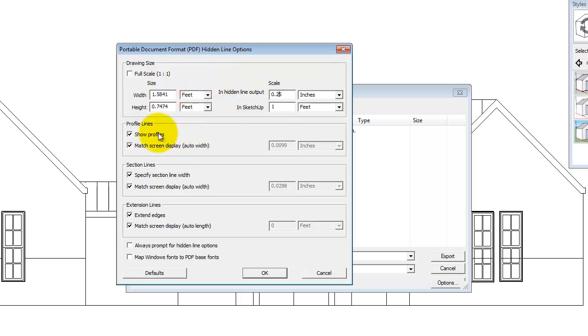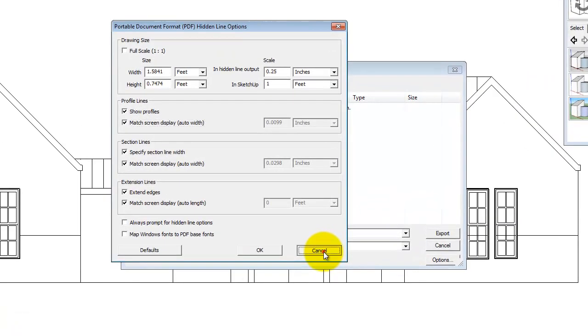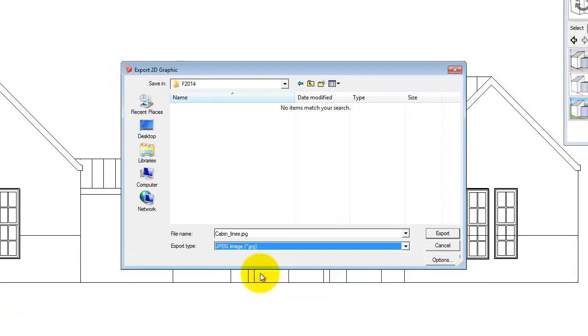A couple things that are important, though. We have the ability to adjust some of these. We're going to show profiles. We're going to auto width, or we could actually specify what the width of the lines would be, right? So we have a few more options when we're exporting a PDF. I just wanted to point this out. We'll explore this more when we get to the plan view. We'll do one that's to scale in the plan view, but I at least wanted to point it out to you. Okay? So I'm going to switch back to the JPEG because we're just going to work on JPEGs today.